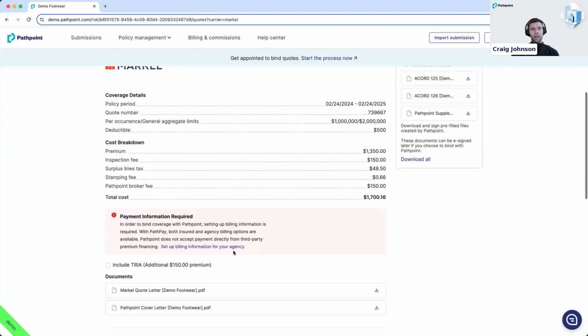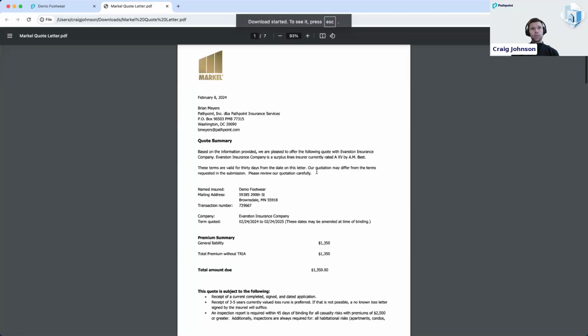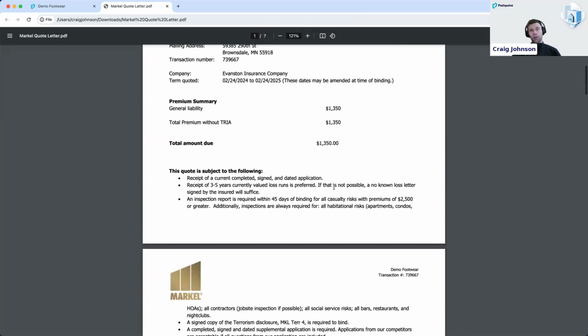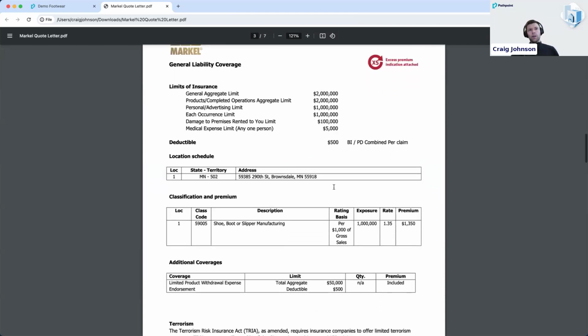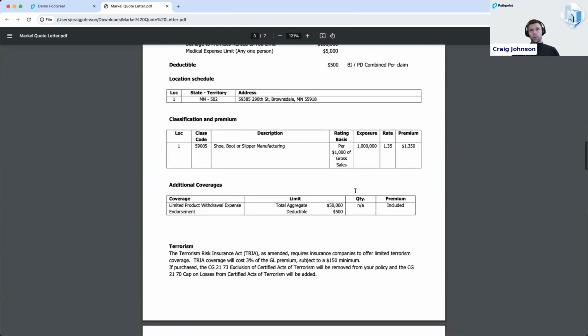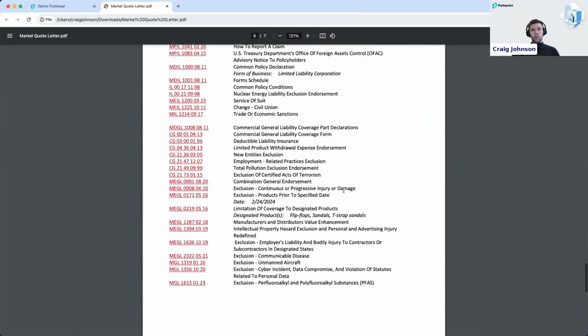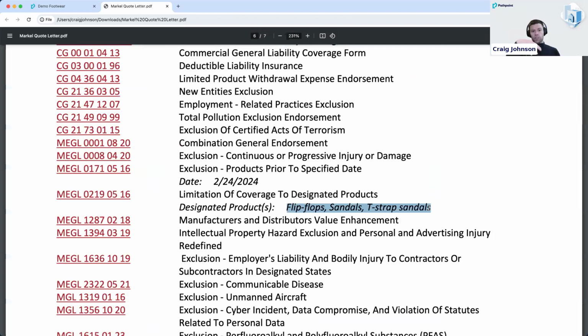And we'll take a look at one of the quotes here for Markel. You can see here the named insured, mailing address, and the premium calculated from Markel, as well as a review of the limits, the deductible, and the exposure, confirming the $1 million that we put in, as well as the designated products that would ultimately go onto the policy, confirming those that were selected. We'll take that selection and send it to the carrier in the API. They'll include that on the quote letter. It'll become a part of the binding documents.